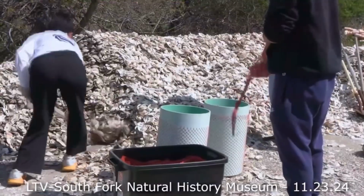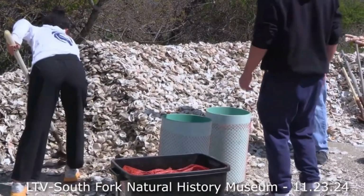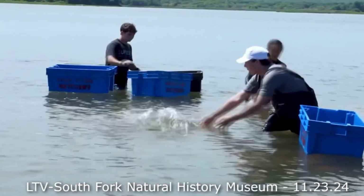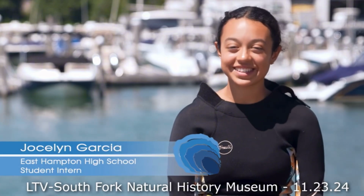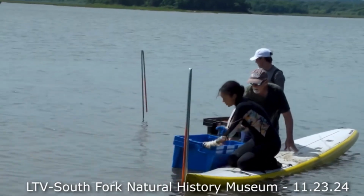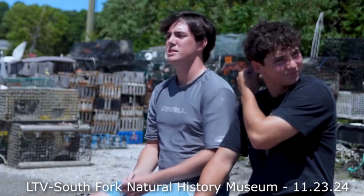The volunteers are really amazing. They're coming from local high school students that are really passionate about this kind of project. I got pulled into this internship through my science research class. I like to get my hands wet. I'm not afraid to get scratched or anything. I'm in 12th grade at East Hampton High School.